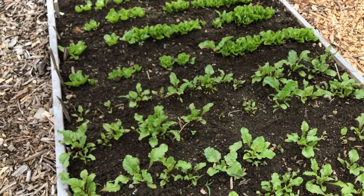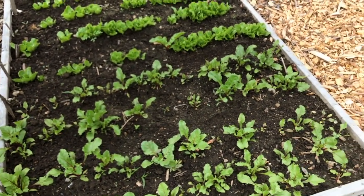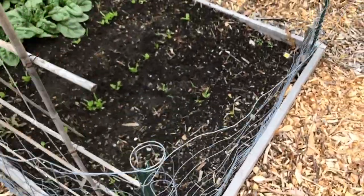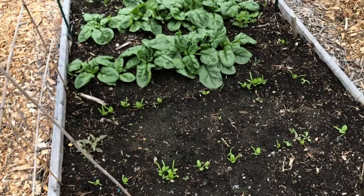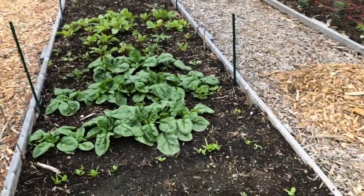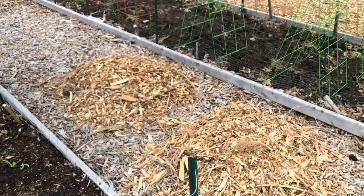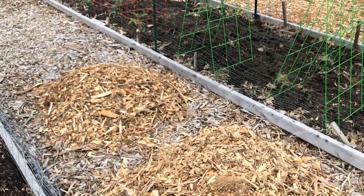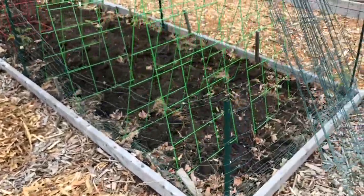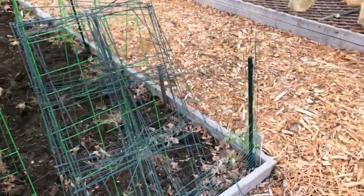Then we have lots of Swiss chard, looks like, and tons of beets. Spinach in this one. Good season for spinach. It's been warm and sunny, but not too hot. This person didn't quite finish getting all of their wood chips spread around theirs, but they got their tomatoes in, and that's really what matters in the end.